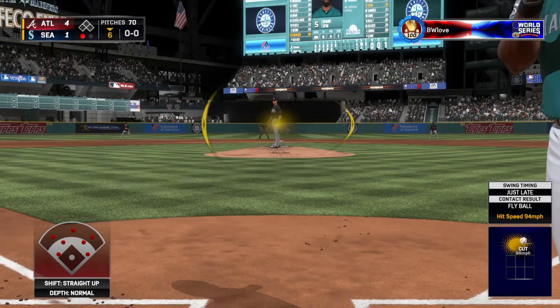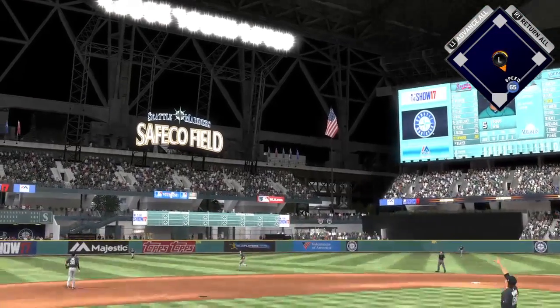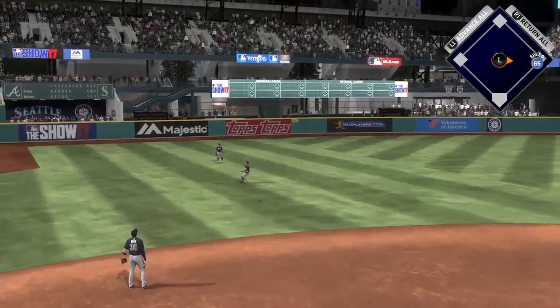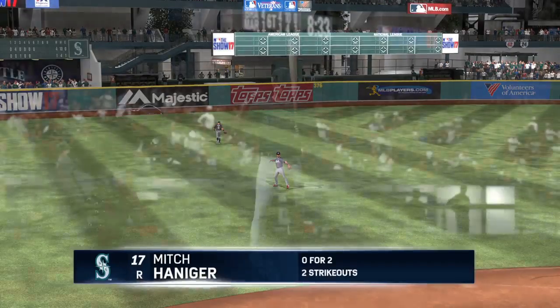Digging in once again, Denard Span. He's hoping to avoid the hat trick. He struck out in each of his first 2 plate appearances so far. This one's flared out toward left. Swanson ranges back, and he has it for out number 2.